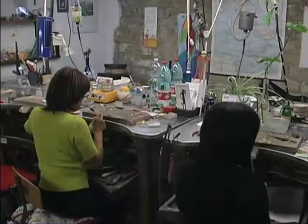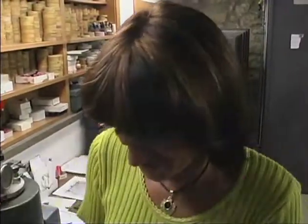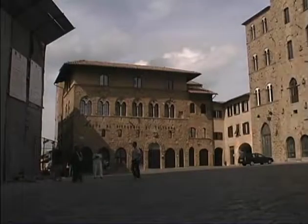Patrizia works with skill and a deep respect for the artistic legacy of the ancient Etruscans. It is artisans like her that make Volterra one of Tuscany's most important centers for traditional crafts and culture.